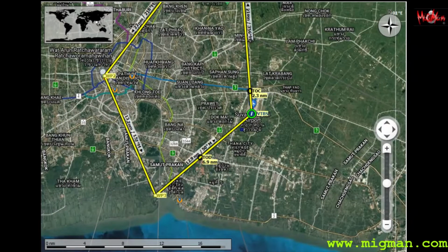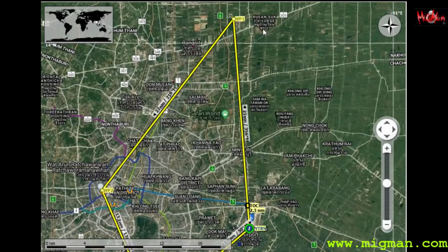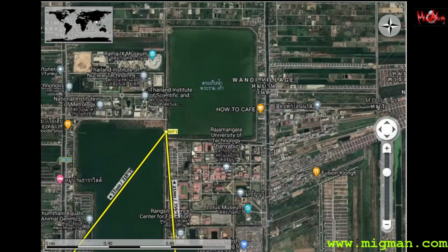It's got two main runways. It's a very large airport, actually. And we're flying almost directly north, 20 miles, which is a nice round number. There's a lot to see around Bangkok. It took me hours and hours to decide what to look at the first time.